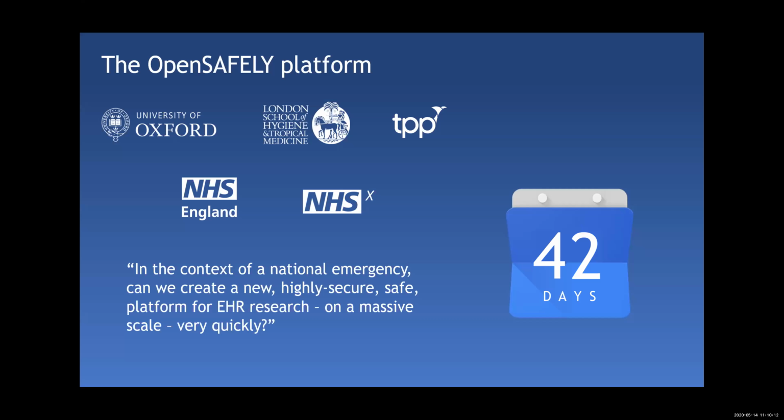With no funding really, we needed a highly secure, safe platform for EHR research on a very big scale, and could we do it quickly? It was pretty quickly a partnership, a collaborative between Oxford University with Ben's EBM Data Lab, Prof Liam Smith at the London School of Hygiene and Tropical Medicine, ourselves, and then with massive support from NHS England and NHSX to try and get everything in place from a regulatory perspective.